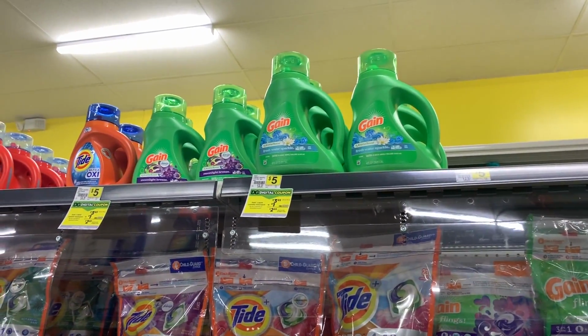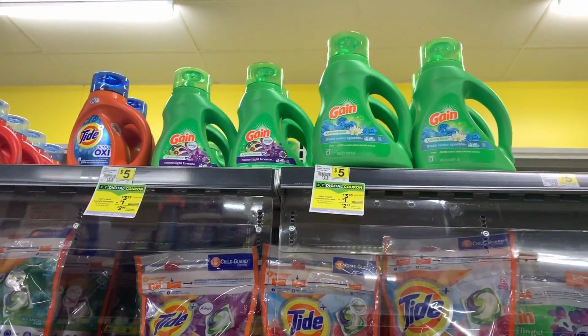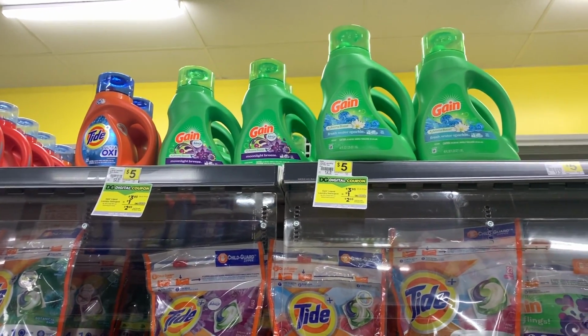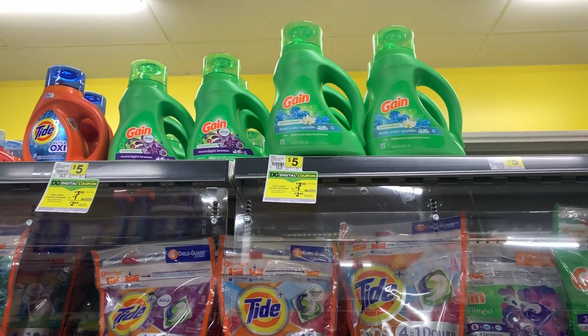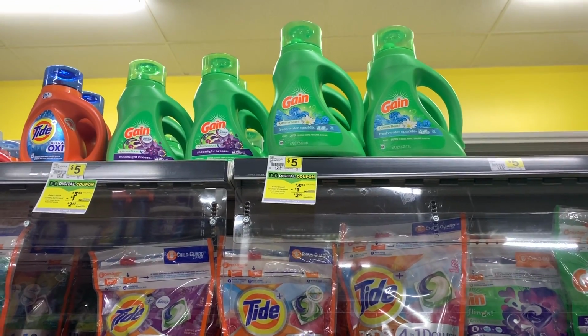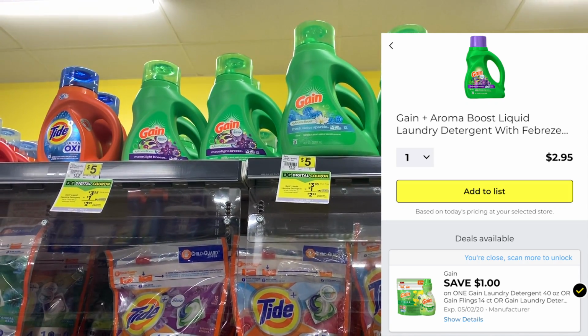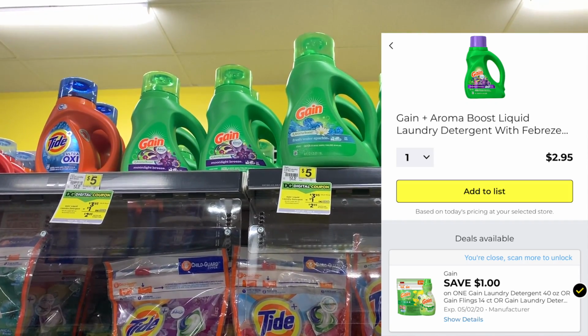Okay, so now I'm going to grab a bottle of Gain liquid laundry detergent. You could also get some of the Tide. It'll come out to the same price. I've been buying a lot of Tide lately, so today I'm going to grab some Gain. These are on sale for $3.95. I'm going to use the $1 off digital, making it only $2.95.